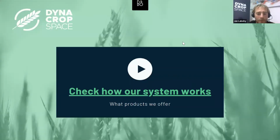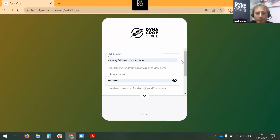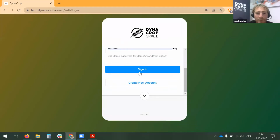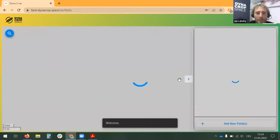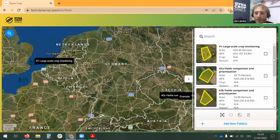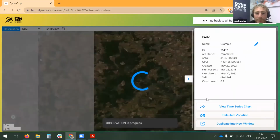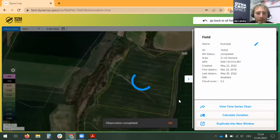I will just show you briefly how it works, and then we will go to the extension to the regenerative agriculture. So this is the demonstration environment of our system called Dynacrop. I will show you one example field, which is in South Moravia. It's this one.